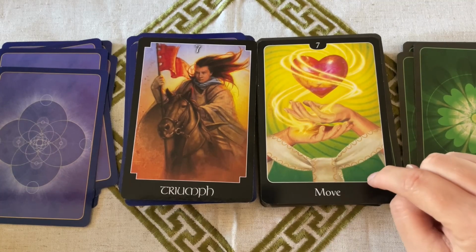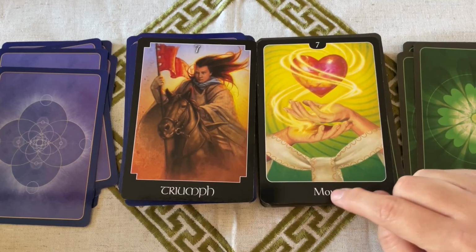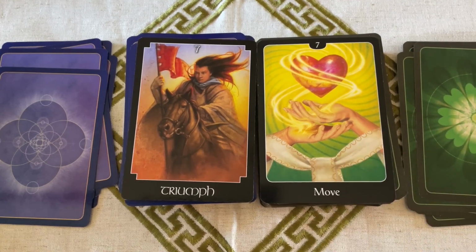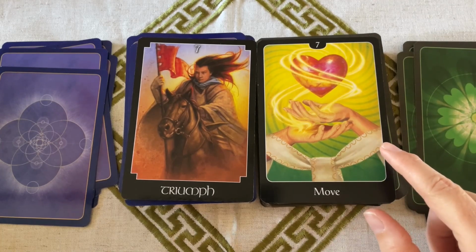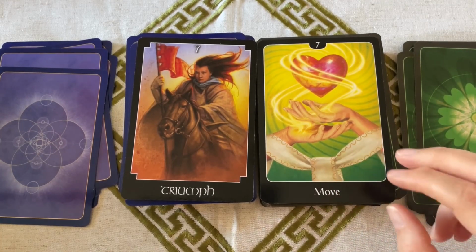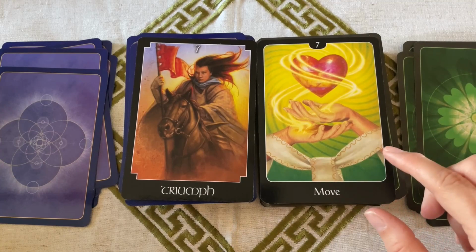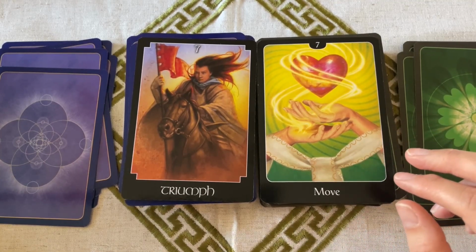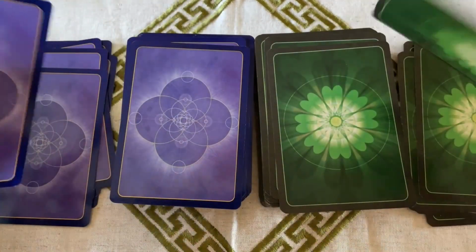I love this card because even though this says move, there's not really movement in this card. When I see this card, I always get marriage. My husband and I had a hand fasting ceremony, so we did this. We were hand fasted. We created our own ribbon or knot or what have you that we used to hand fast ourselves. Our ceremony was so beautiful.